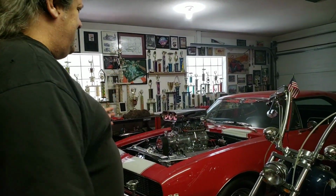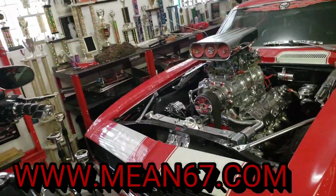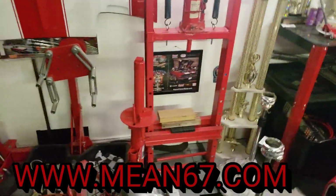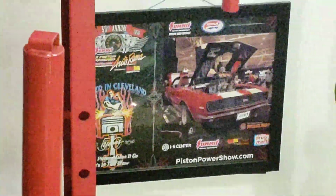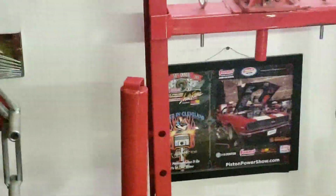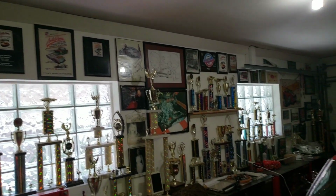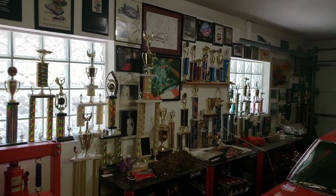Now this is a 1967 Camaro. I built it with Joshy's older brother, Richie, and we took it to Autoramas. Sorry about the graininess, that's how it's set up at the Cleveland Autorama. All these trophies here are from Detroit Autorama, Canton Autorama, Erie Autorama. They're just all the Autoramas. I don't take it to any of the local car shows.